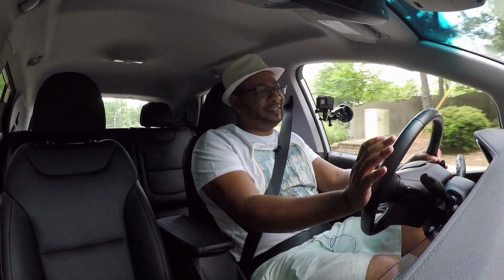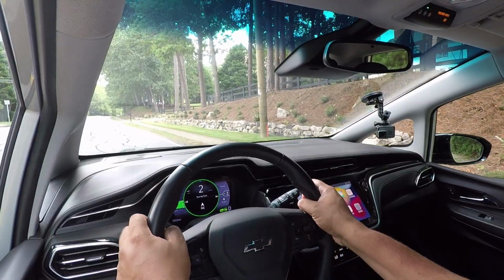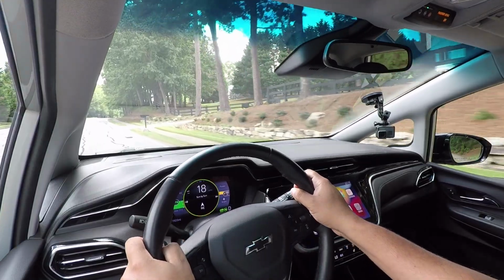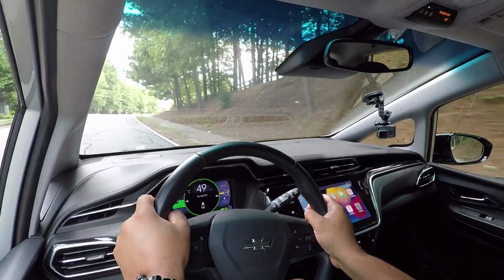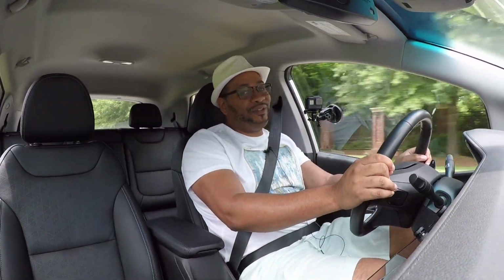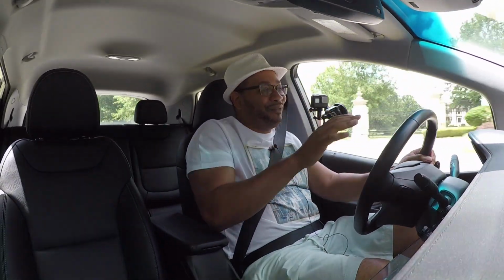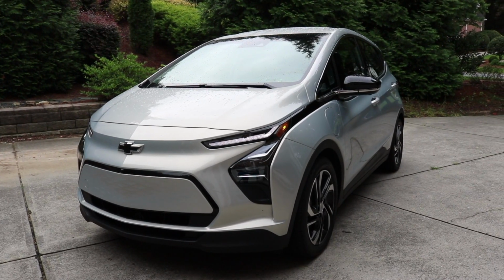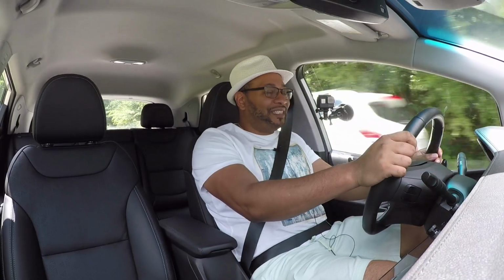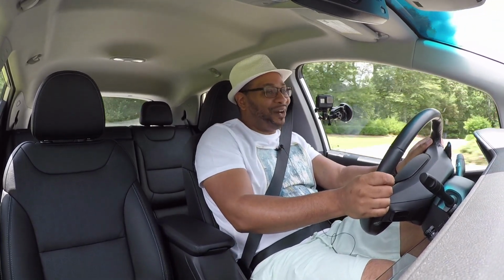You see that, how quickly it's stopping? Comes to a nice smooth stop. And then back on throttle. And that acceleration, that instant torque, just gets you right back up to speed. So overall, I would say that if you're looking for an affordable EV, definitely take a look at this Chevy EV Bolt. This is a fun vehicle to drive, which was a surprise to me. I thought it was just another basic EV, but for some reason the handling on this thing is just super fun. Maybe it's because of its short wheelbase, I don't know.